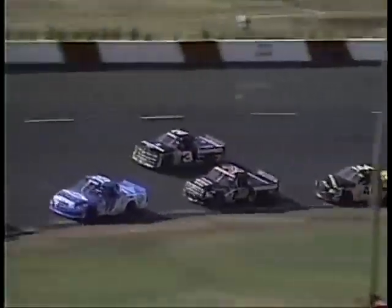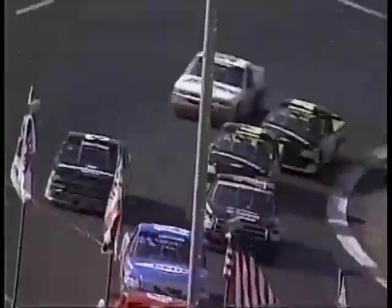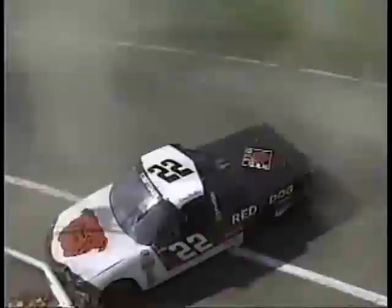See Jack Sprague going underneath him through turn 2. Skinner right behind. He's working in a pack of traffic around Keselowski. And Kenny Wallace spins off the back straightaway, goes sliding towards turn number 3. Caution is on the speedway.